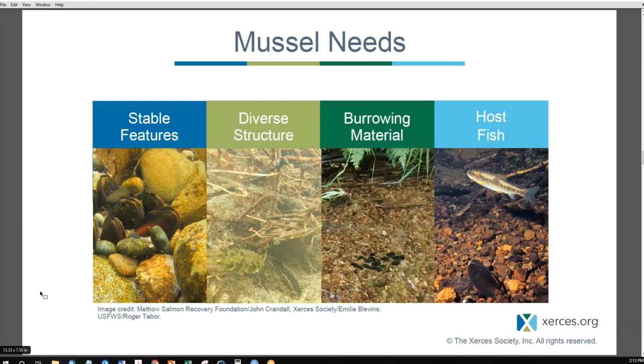So the habitat features that mussels clue into are things like stability, and I'll talk a lot more about that in a minute. But these stable features like large rocks in the stream provide, similar to what was talked about in the last presentation, that hydraulic protection. Mussels are easily scoured out of habitat because they rely on that muscular foot to help them burrow into the bottom. And so they are easily scoured when there's not something that can protect and take the brunt of that flow. So stability is really key.